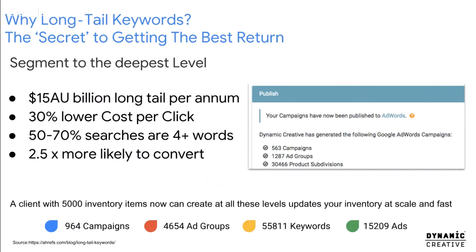And by having a granular campaign, your ad will return. 50 to 70% of searches are 4+ words. We want the most relevant search return, so that is what the behavior is now. And they are 2.5 times more likely to convert. So if you had 5,000 products, or you have a service business that covers the whole country, if you were to try and make that campaign manually, it would literally be impossible.